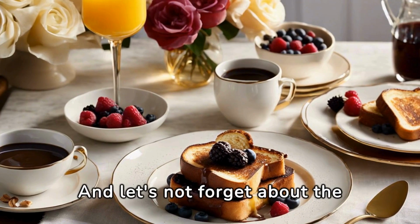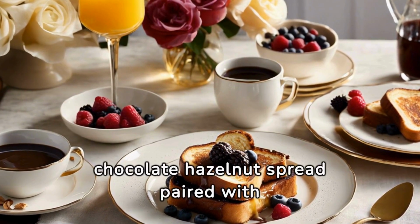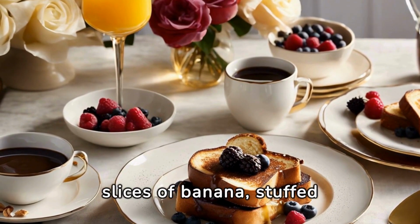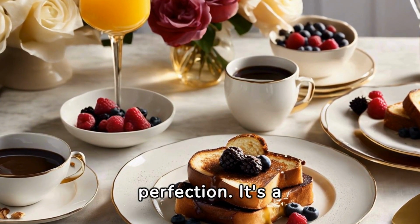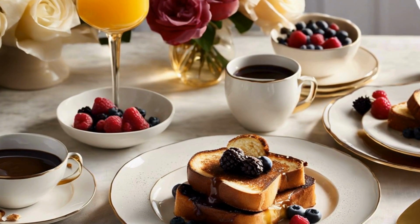And let's not forget about the chocolate lovers. Envision a decadent chocolate hazelnut spread paired with slices of banana, stuffed between bread and cooked to perfection. It's a rich and satisfying option for those with a sweet tooth.